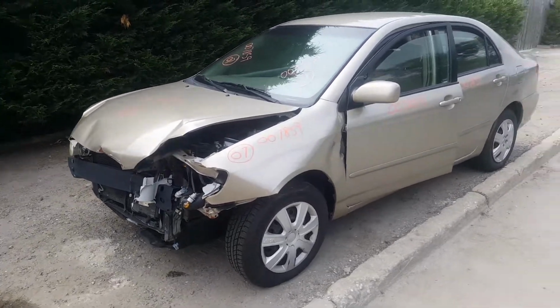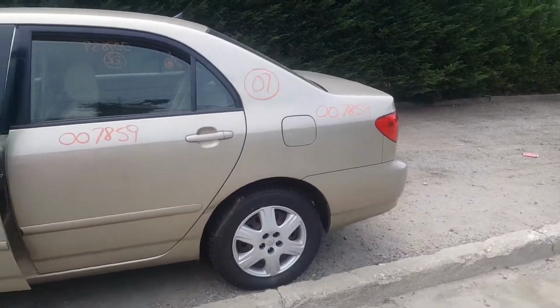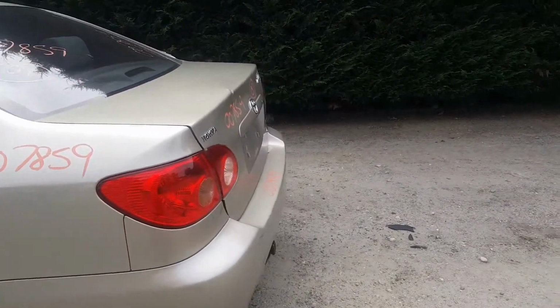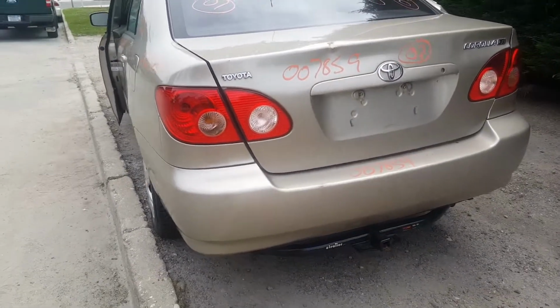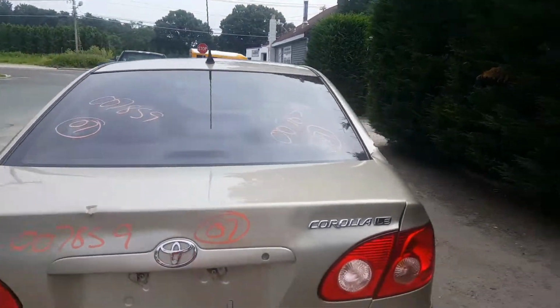You can see in the front. Got two good doors on the left side. The left rear quarter is good, just got a little damage down in the bottom of the dog leg. Both tail lights are good, and both inner tail lights are good. Rear bump is clean. Does have an aftermarket hitch on the back. Deck lid is no good. You got a good rear glass.